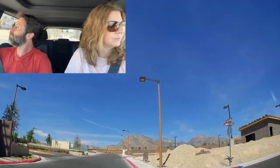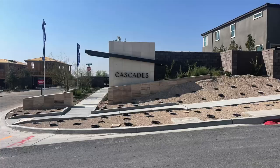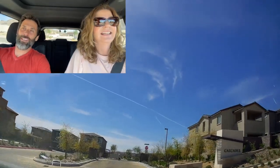Oh, right there? Yeah. So, ooh. It's open. It's open. Okay. All right, I'm going to speed, guys. Cascades. Cascades, because last time we were over here, we couldn't get into Cascades. Thank you, good sir. Yes.